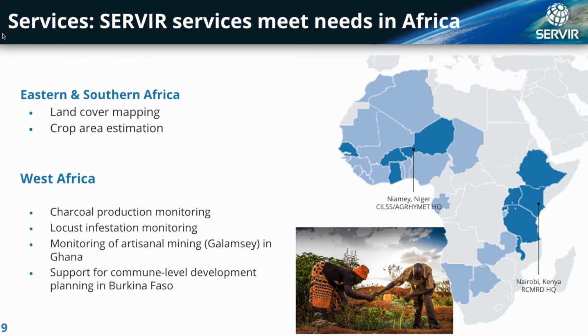Then we have in Eastern and Southern Africa the land cover mapping system that is providing annual land cover maps for multiple countries in the region. RCMRD has been providing this service for many years now, and countries are using the results from this system in the greenhouse gas emissions inventory. RCMRD is also accessing high-resolution data for the calibration and validation of crop maps.